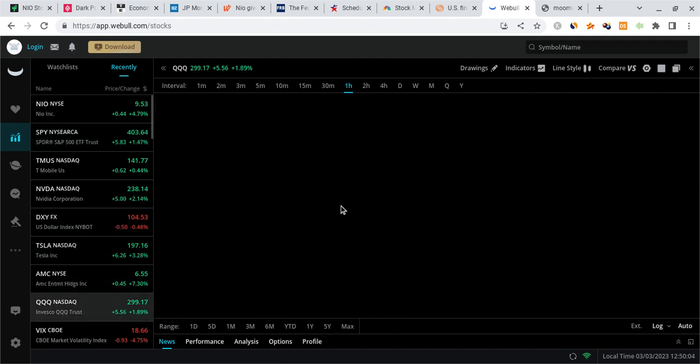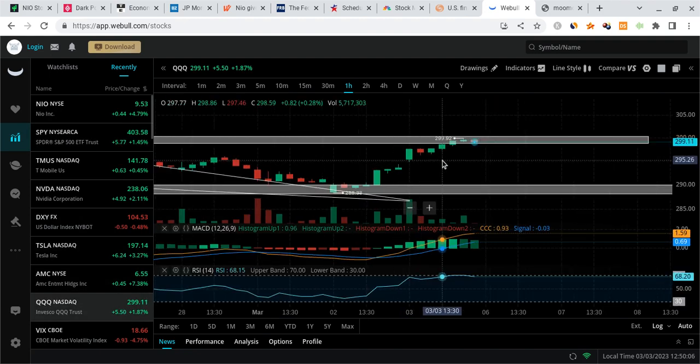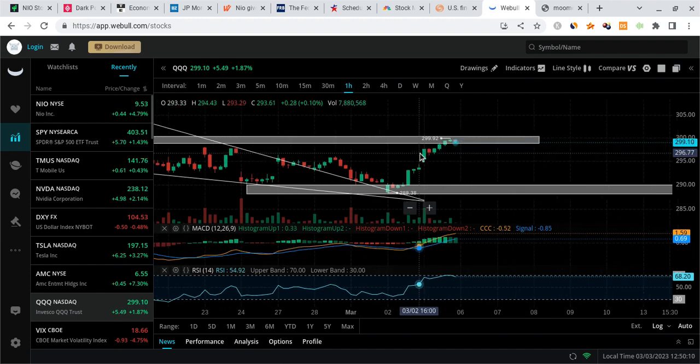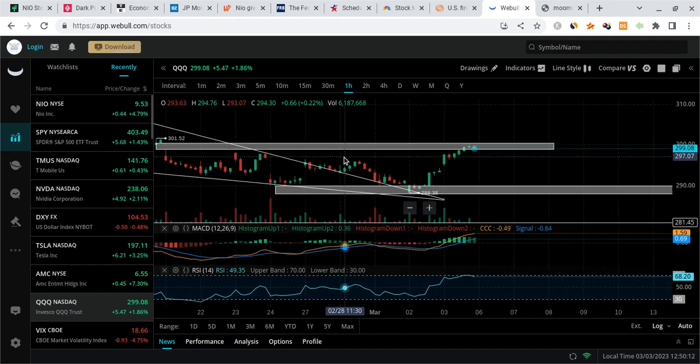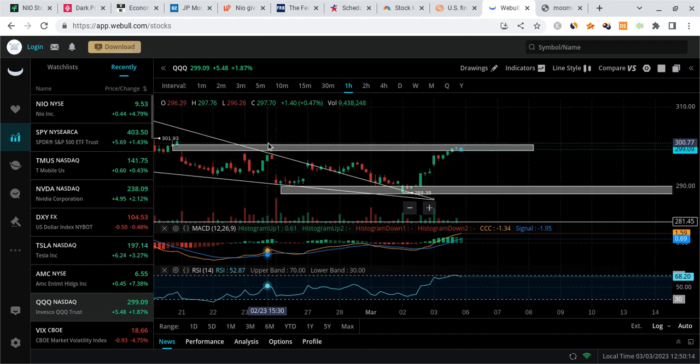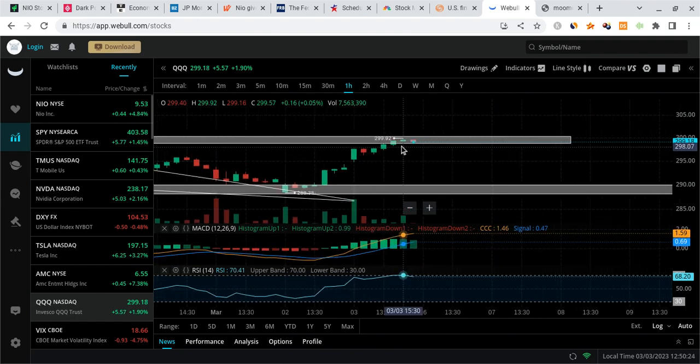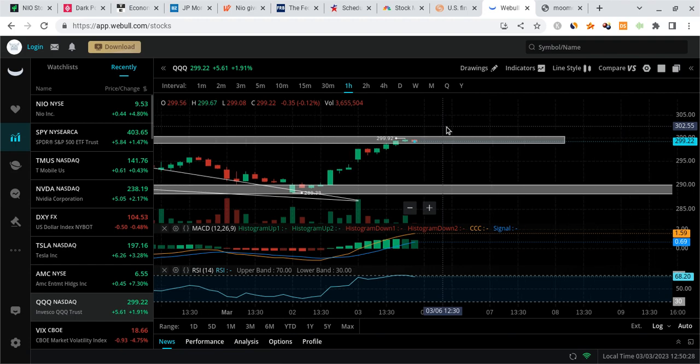On the triple Q, same thing essentially. I think we filled this gap around this 296, but there's another gap all the way up to about 300. We came just short on the QQQ. There are a few minutes left, so it might try, but overall it is a little bit short. The QQQ might cool off a little bit first and then try to fill that gap.